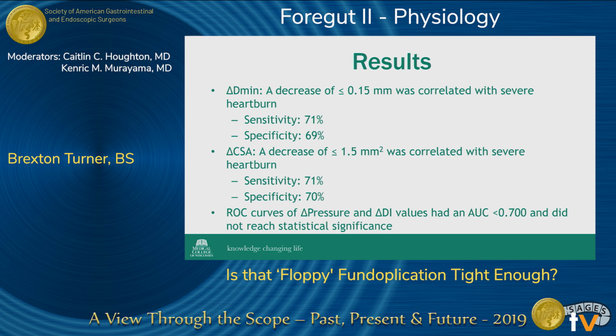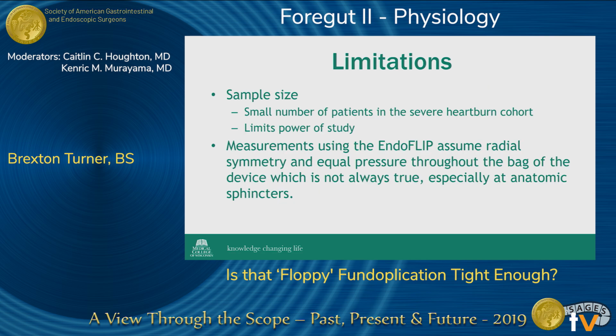And then in a similar pathway, for the change in cross-sectional area, we found a decrease of less than or equal to 1.5 millimeters squared was correlated with severe heartburn as well. It should be mentioned that the ROC curves for the other two variables that we looked at, the change in pressure and the change in distensibility, had an AUC, an area under the curve, of less than 0.7, and so they did not reach statistical significance in this study.